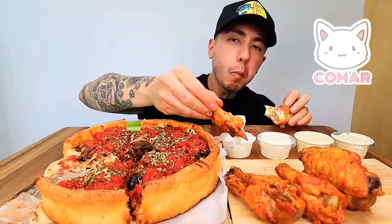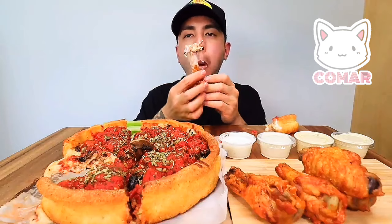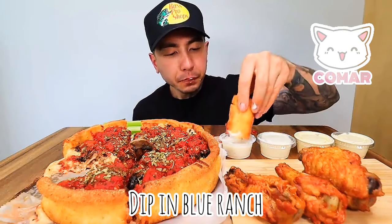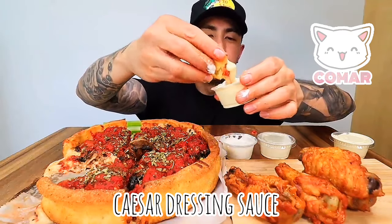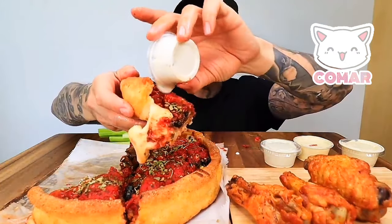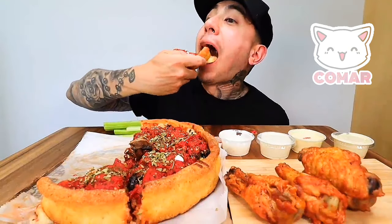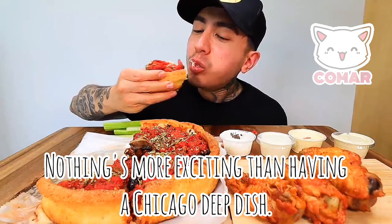Wow. That crust is... He also got buffalo wings. Dip in blue ranch. Caesar dressing sauce. This pizza is definitely heavy. Nothing's more exciting than having a Chicago deep dish.